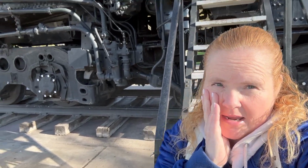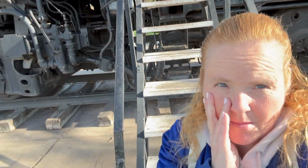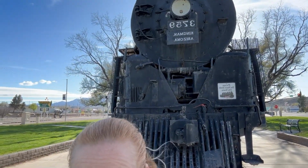Okay, now that we got that out of the way, we are by the trains. Very, very windy today. Kingman is under a wind advisory. I live in the valley. What I mean by the valley is I live at the bottom of a mountain in Nevada, so it gets super, super hot down there. Kingman is up higher elevated, so it's cold, you all. We're starting out by the trains, and we're going to check this out first. Then we're going to go into the Powerhouse Museum and check that out next.